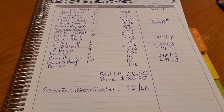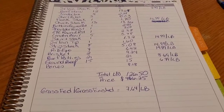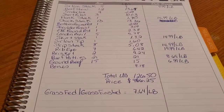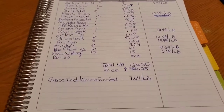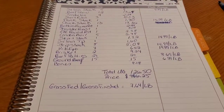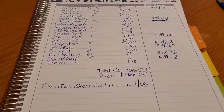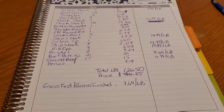The meat stays very good in the freezer. It's cryovac. Nothing has ever gone bad. Everything has always been very good. Of course, depending on where you purchase the meat from, it might taste a little bit different. But yeah, this is just what we like to do.